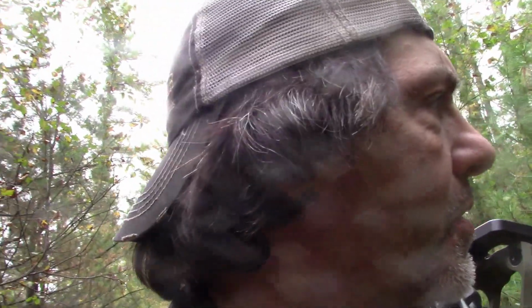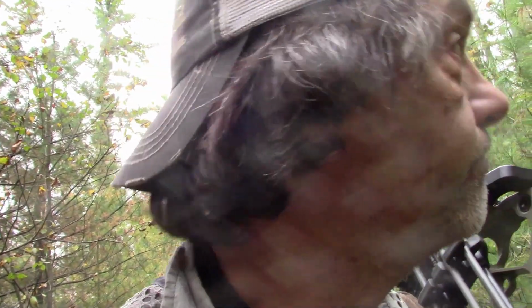I'm not real happy with it, but for not coming here and scouting, I think this is a fairly good spot. Just figure out a tree to get into here. Give her a shot. And here comes the rain.